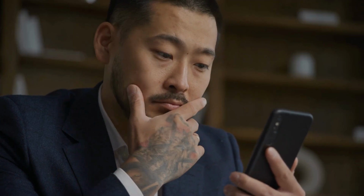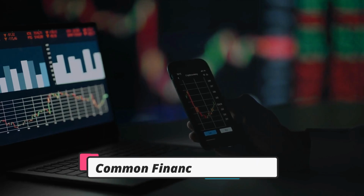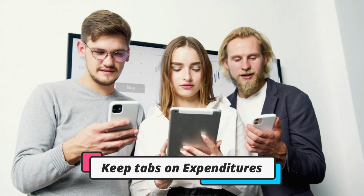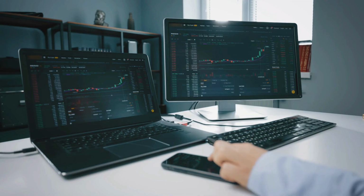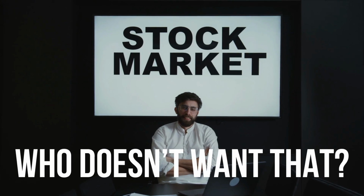Looking for the top investing apps to gain full control of your financial life? An effective app can manage common financial activities, transfer funds to investment accounts, and keep tabs on expenditures. However, the finest ones can give you the ability to instantly trade stocks, track your account in real time, learn about the markets, and do a lot more. Now, who doesn't want that?